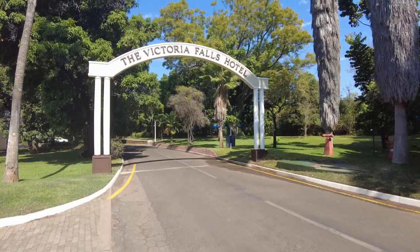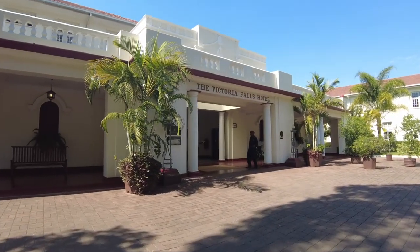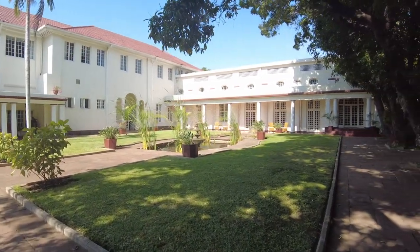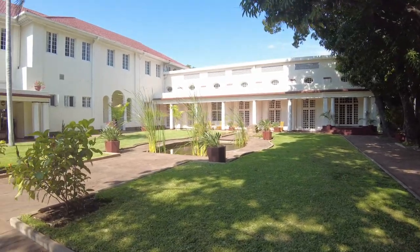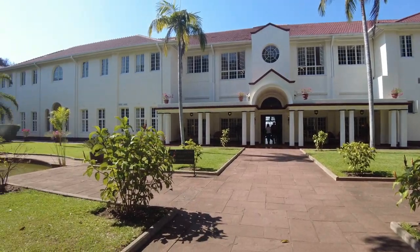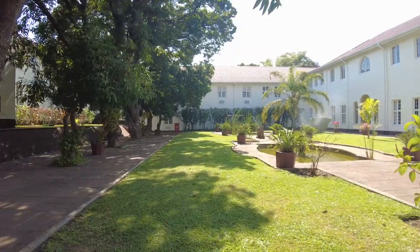So just arrived at Victoria Falls Hotel and just going to do a bit of a walk and see what's going on and maybe have a spot of lunch. So I'm going to have some lunch out here and maybe a drink. It should be a pretty nice view out the back, I reckon.